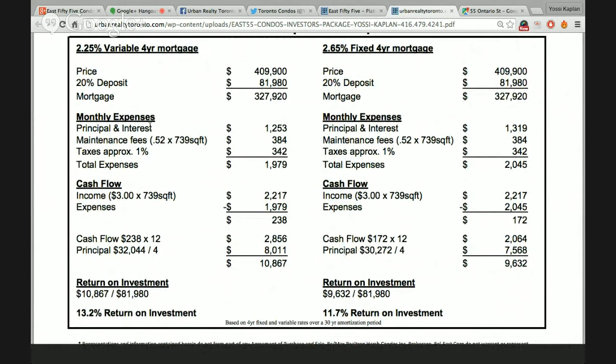There's the left, the 2.25 variable 4-year mortgage, and the right, 2.65 fixed. Okay, in this case, they picked the unit for $410,000. The 20% deposit is here, and the 80% is the mortgage. Your monthly expenses, and these are all estimates, are expected to be $1,253 on the left and $1,319 on the right. The maintenance fees at 52 cents come to $384, and the taxes at 1% are $342. I think the taxes may come at lower rates, but it's always good to be conservative.